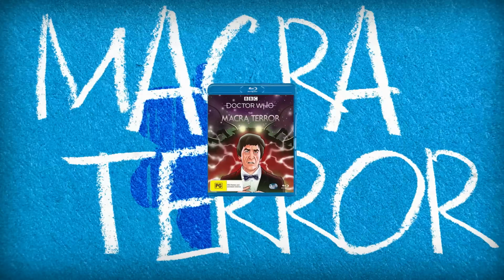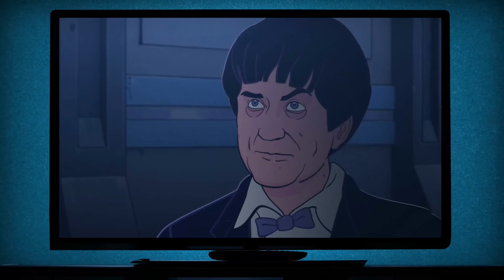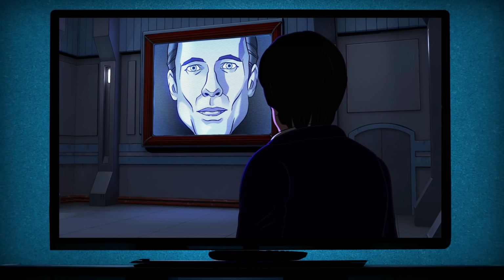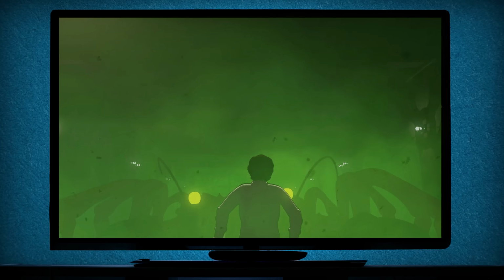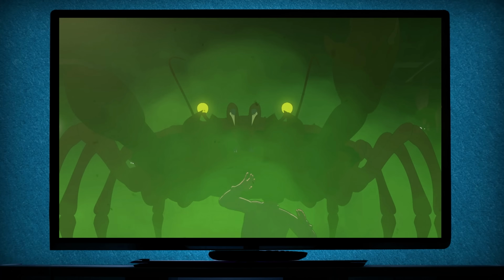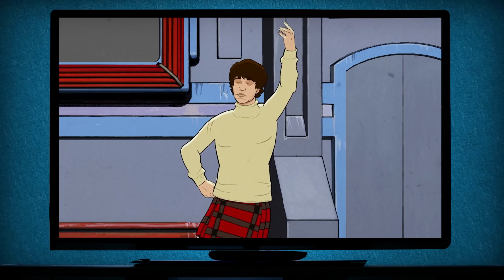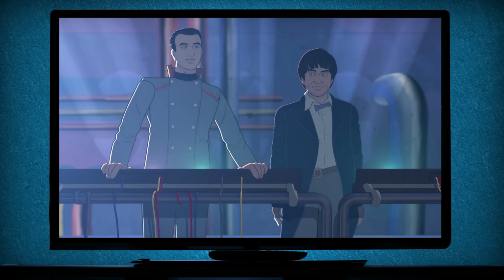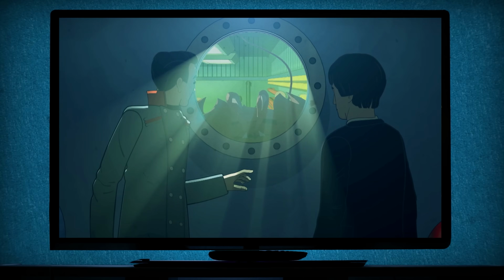The Macra Terror is not only my favourite missing Doctor Who story, but one of my favourite Doctor Who stories of all time. A colony in the distant future being controlled by sinister crabs. It's terrifying and thrilling, with just the right level of camp. Sadly, all 4 episodes are missing from the BBC's archive. But it was animated in 2019 in the first ever missing episode animation to be in colour.